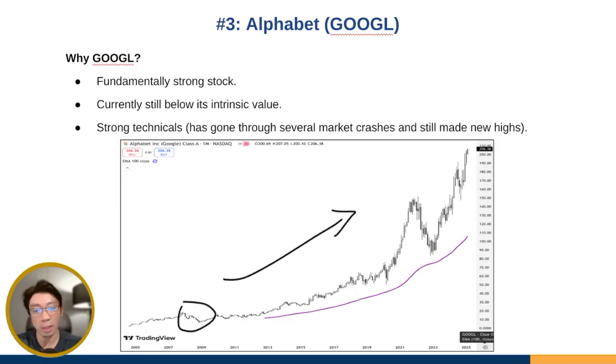It went up again. Same thing in the pandemic in 2020. In fact, in 2020, you can't really see that much of a decline because Google actually did well during the pandemic. A lot of the businesses shifted their focus to online. So this is where Google actually did well. But in 2022, as you can see over here, that's the bear market. Google came down a bit, but then eventually made new highs again. So again, as you can see over here, Google has a bias towards the upside.